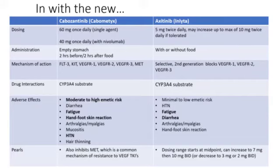So moving on to our newer VEGFR TKIs that we use. These are either more potent or more selective, with less off-target effects than those earlier generation drugs like sunitinib or pazopanib. Cabozantinib, or Cabometyx, we can see either just once daily as a single agent or also in combination with nivolumab. And it's important to note the dose does change depending on which you're using. Axitinib, on the other hand, is a twice daily dose, so 5 milligrams twice daily, but you can increase to a max of 10 milligrams twice daily if tolerated.